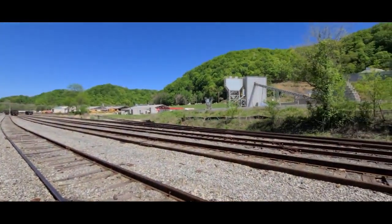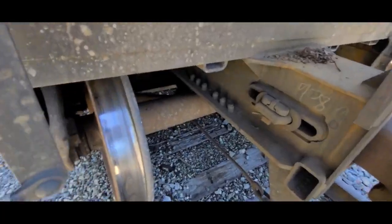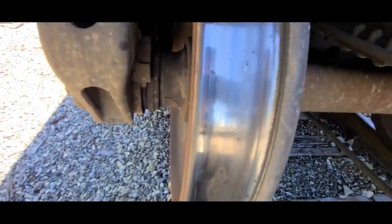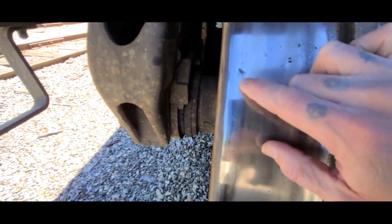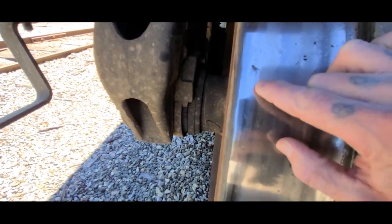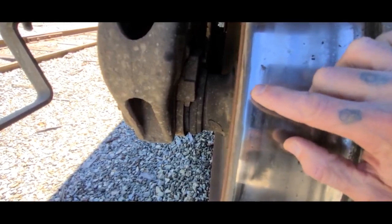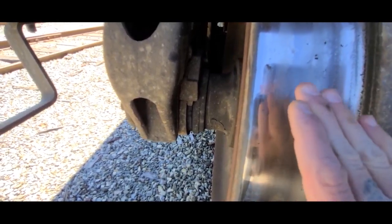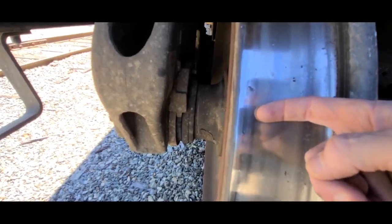I just can't believe how green it's gotten. Alright, here's a better imperfection with the streamer off of it. Let me try to get in the right position. See how the streaks lead down on that side, but not on the top side? Well, that shows the wheels rolling that way, and when it hits that brake shoe, it streaks.